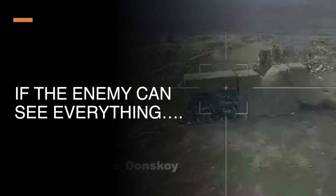Because if you exist on a battlefield where everyone can more or less see everything, the best defence may be to make sure the opponent can no longer trust what they see. And so today, it's time to look at military decoys and the role they've played in Ukraine.